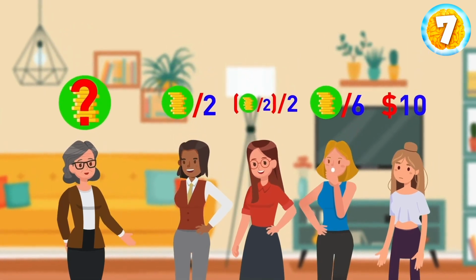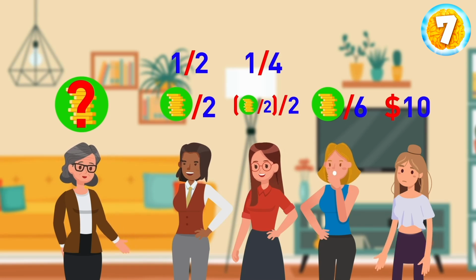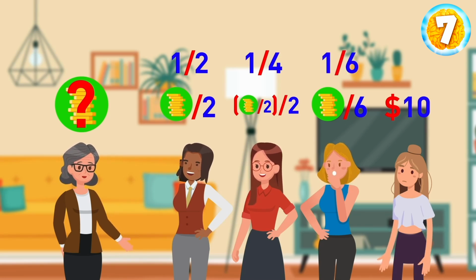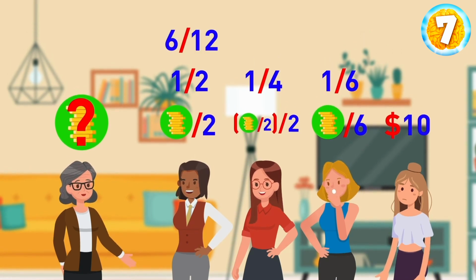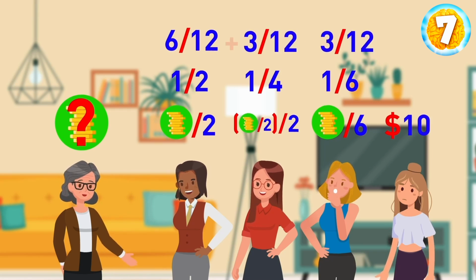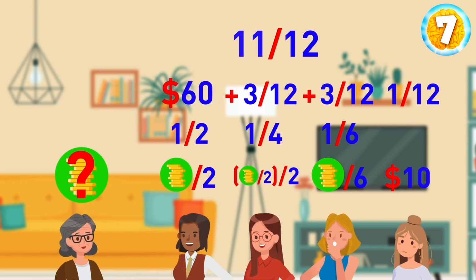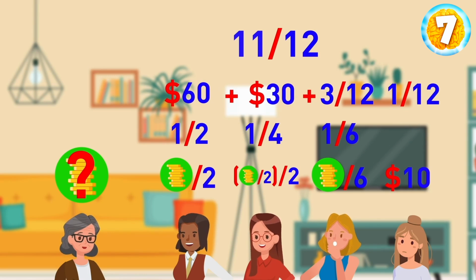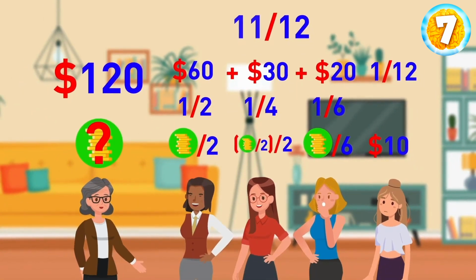Seems like Stella gets 1/2 of the money, Ashley gets half of a half, which is 1/4 of the original sum, and Eleanor gets 1/6. They're all a fraction of 12s. So Stella gets 6 12s, Ashley gets 3 12s, and Eleanor gets 2 12s. Together, it's 11 12s, which means that Sierra gets 1/12, which is $10. So Stella gets $60, Ashley gets $30, Eleanor gets $20, and the whole sum is $120. Hey, if I were Sierra, I would complain.